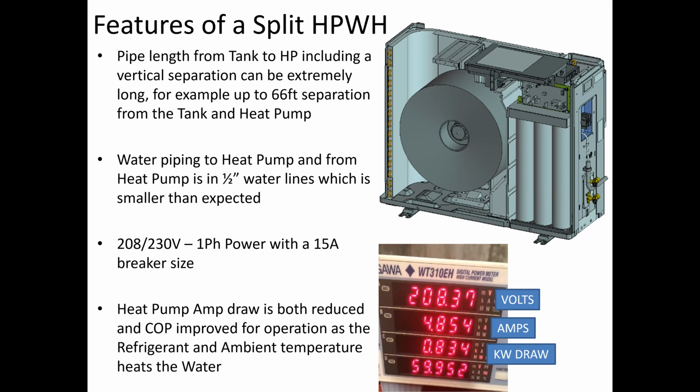Or you'll see that these systems, as they make their way into the US market, will have a 66-foot separation. And the reason we went 66 feet is obviously we took meters and quickly converted that to feet for us. But what that allows the heat pump to do is live in various different areas of the home. So you can set it up as you build that home, or put that home together, in an area where you want to have it nice and simply installed on these particular systems.